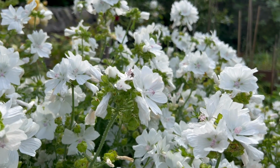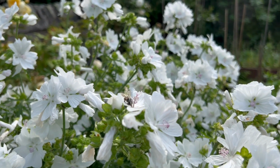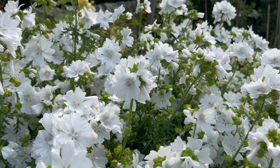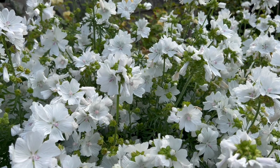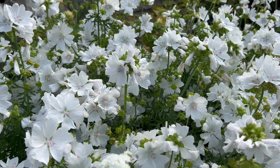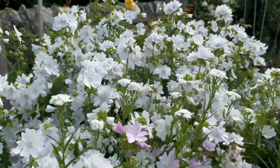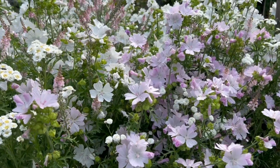This is Mallow, and it's been absolutely fantastic this year. It's really flowered really well. I've got white varieties and I've got pink varieties in light and dark shades. The bees have absolutely loved the Mallow this year, and it's actually made cutting it quite difficult because there's just such an abundance of bees on the flowers at any one time.